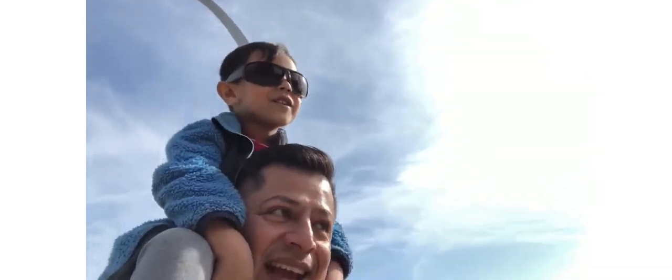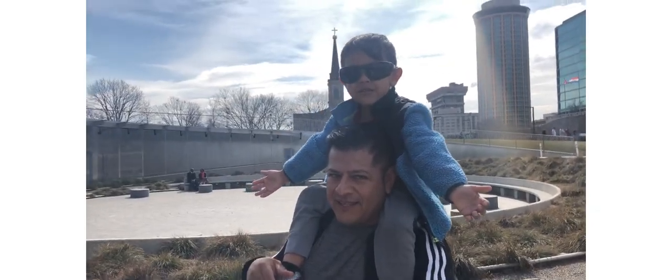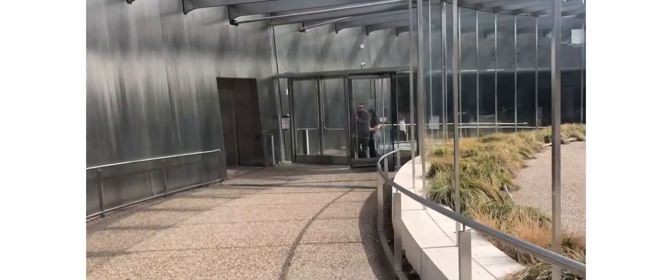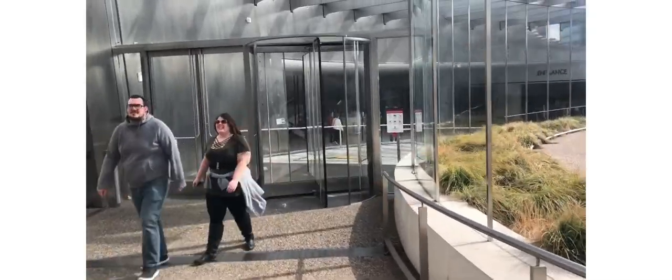Yes, we are the last ones here. Yeah, we gotta walk faster. Are you ready to look inside the museum, Elijah? Yeah. Let's go. Yeah, I'm excited for it. Here we go. We're going to the museum.